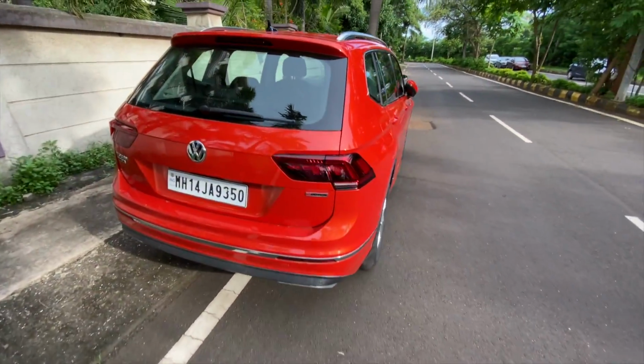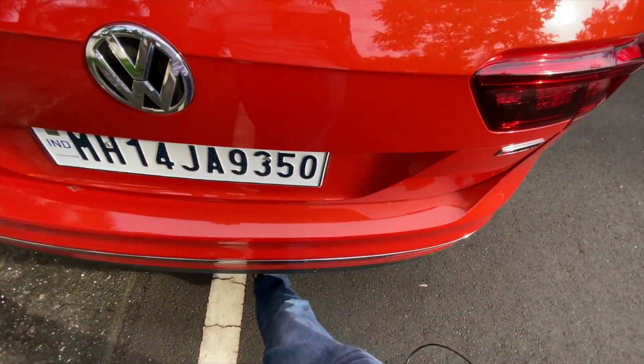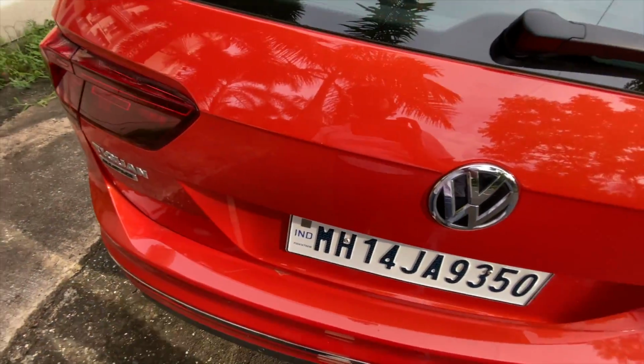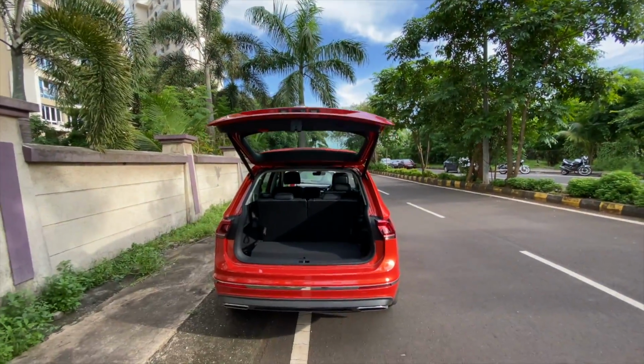We are going to try this feature where I come and stand behind. Okay, are you opening? Okay, I need to swipe here. Swiping, swiping, swiping. Open, open, open. Don't disappoint me in front of the camera. Yeah, now it is opening. Yeah, there you go. See, I didn't have the key. The key is in my pocket, and there the boot has opened.